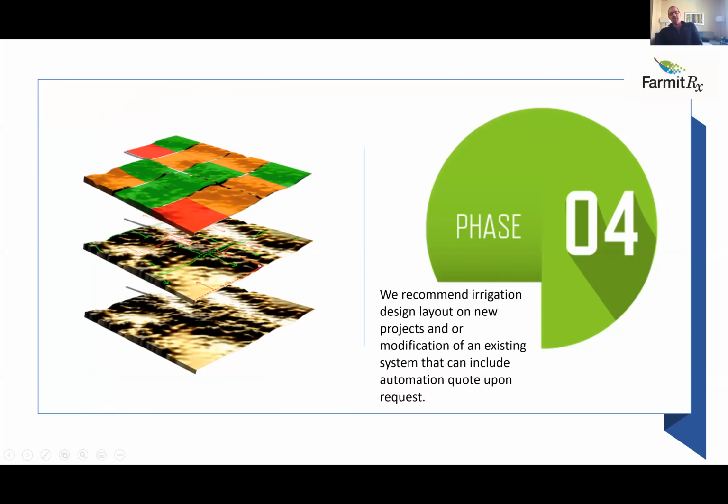Phase 4 of the process is where we will then recommend irrigation design layouts, project modifications to an existing system, and depending upon whether it's an open field or it's something that's already been planted, we'll utilize the existing system and break it up into blocks based off of what the grower has available to them, so that they can manage based on the differences that we identified in the mapping process.